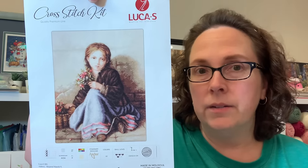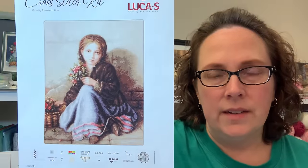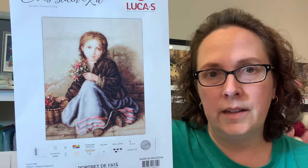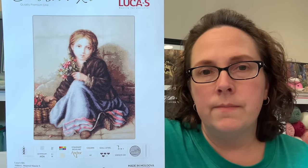There's something about looking at this picture, the innocence in her face and her, I don't know. Art is supposed to draw a feeling, and you're supposed to feel something when you look at it, and I do when I look at this one. So I'd love to have this one stitched and hanging on my wall.